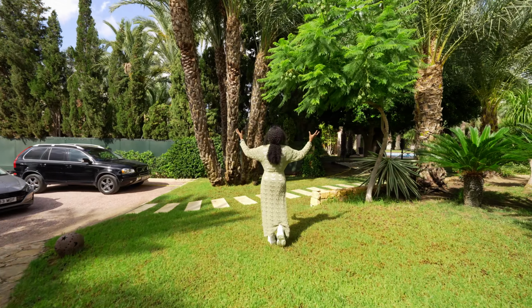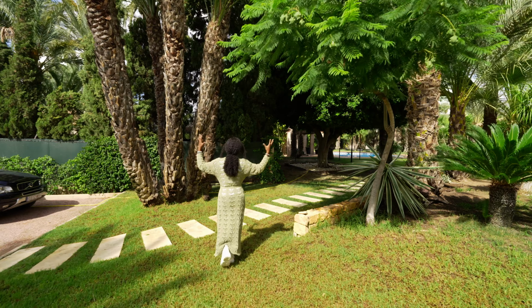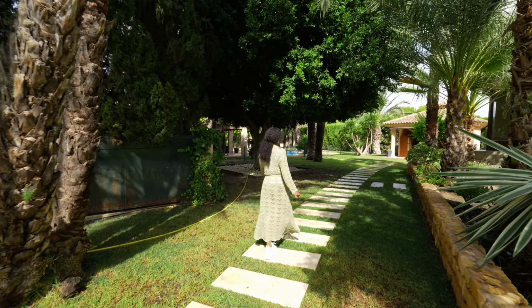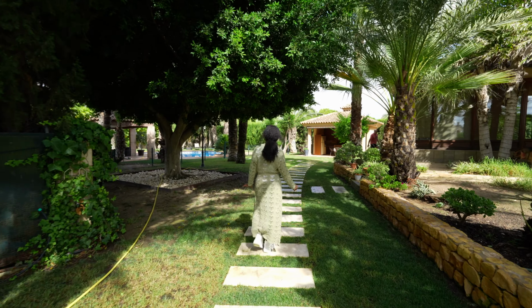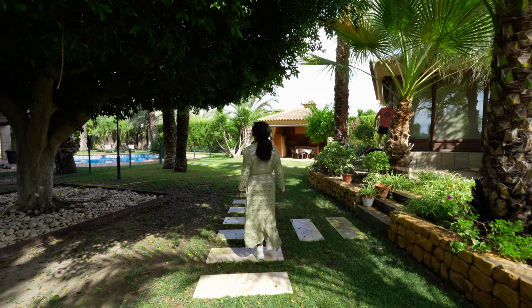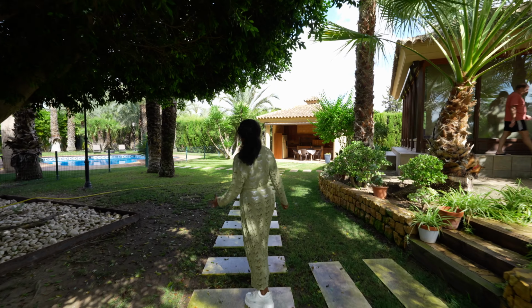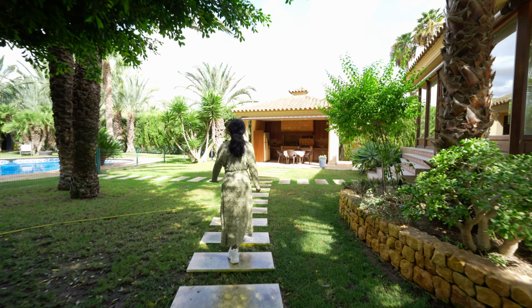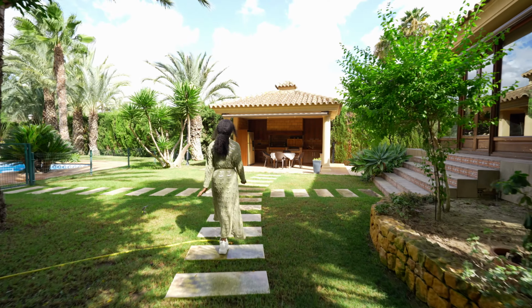So you can see the vast, immense size of some of these palm trees. Absolutely incredible. And it's not just palm trees, it's all kinds of plants and flowers they've decorated the gardens with. As you can see, it's a fully functioning and well-loved family home. Here is another extension of your gardens, a natural lawned garden space.